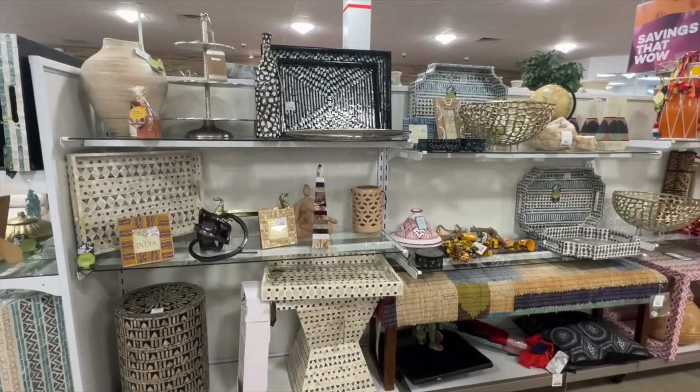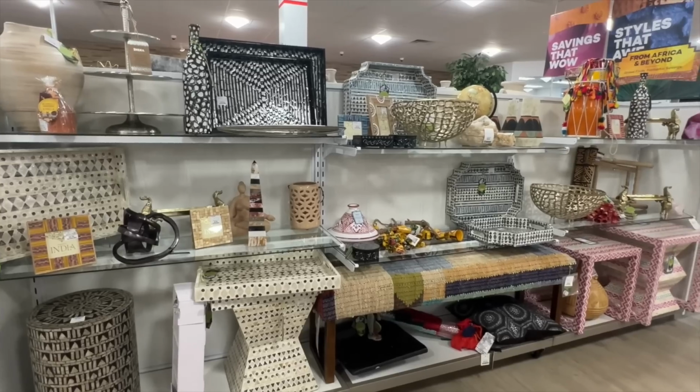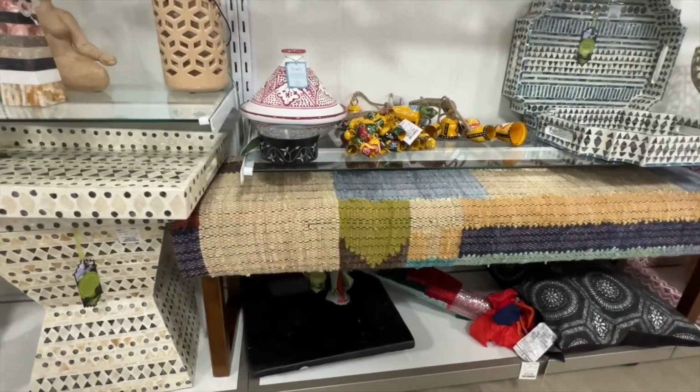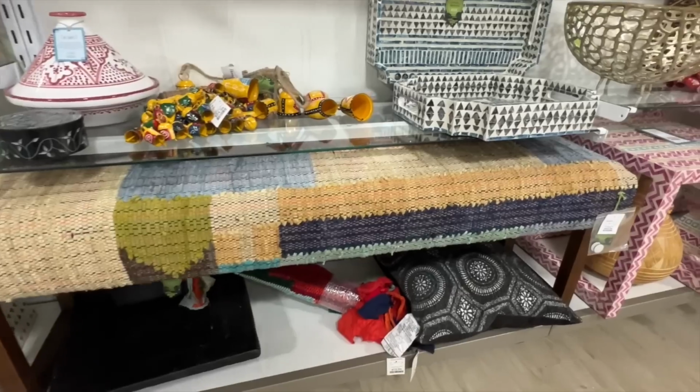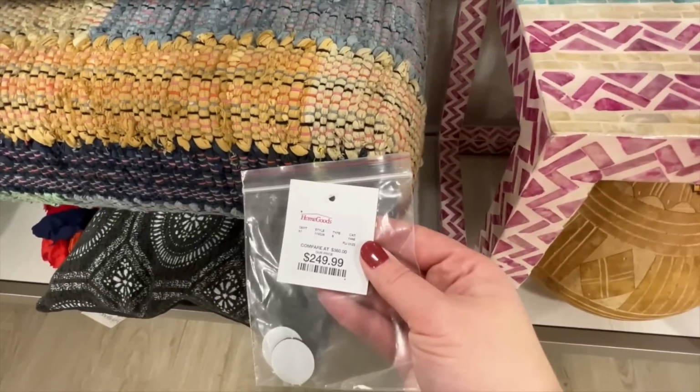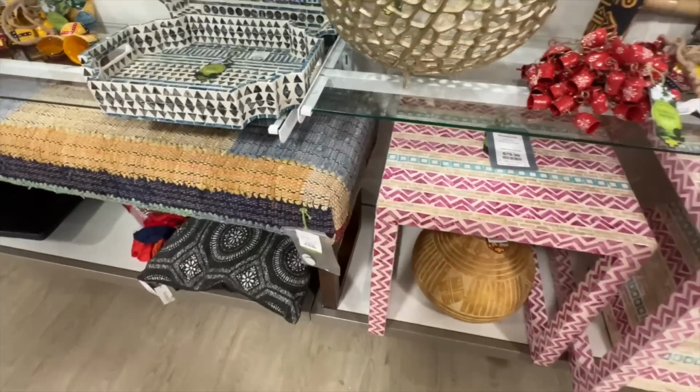I do stick to mostly neutrals in my own home, whites, black, gold, lighter wood tones, but I love showing you all the options because you may see something that you love. That one right there was $250.